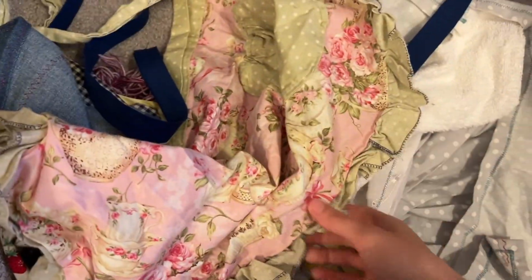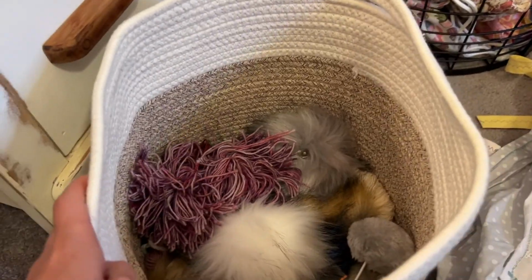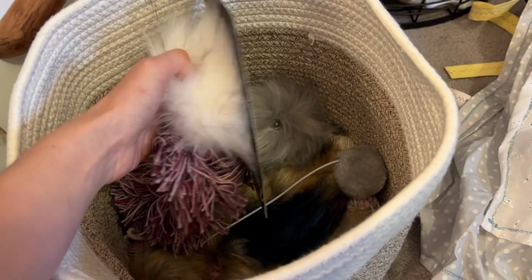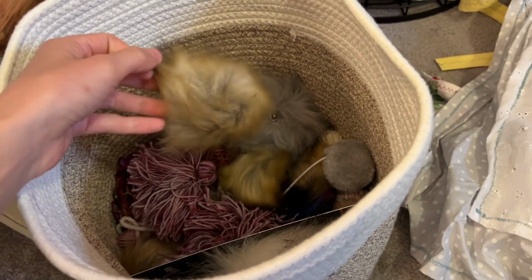So I'm actually going to hang these, I think. Look how pretty that is. This one just goes around your waist. These are just some pom-poms that I had, so I'm making this my pom-pom basket, I think.